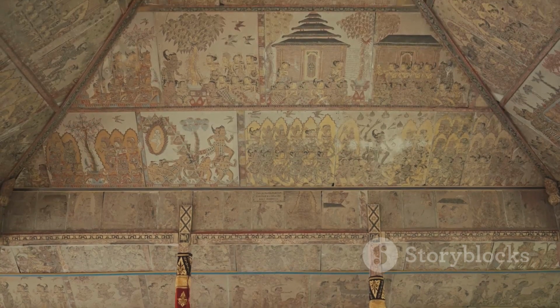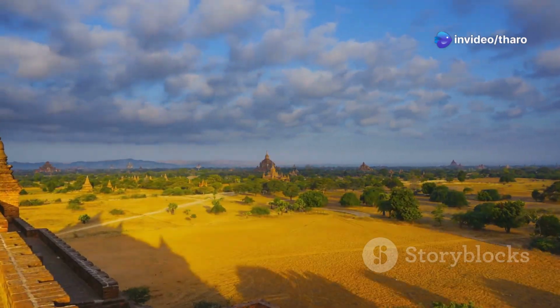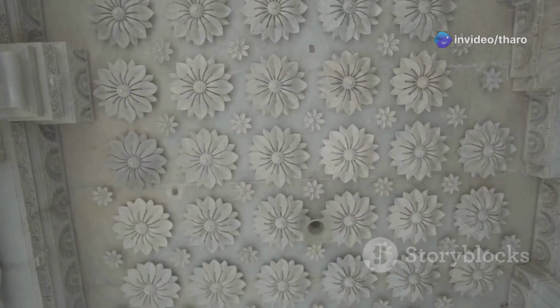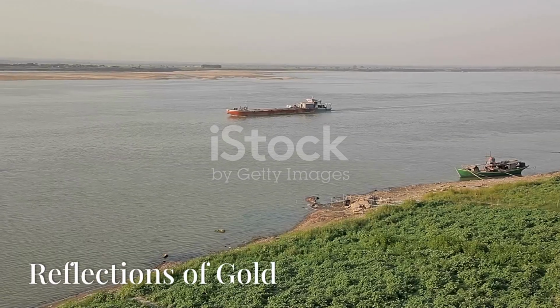The real treasures here are the paintings on the walls inside, showing stories from the Jataka tales. The colors are still bright after all these centuries, and the detail is incredible. Don't forget to look up and admire the carvings on the ceilings. They show the skill of the ancient Bagan artists.